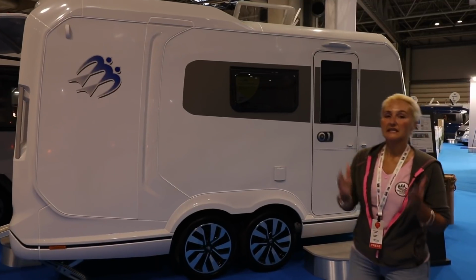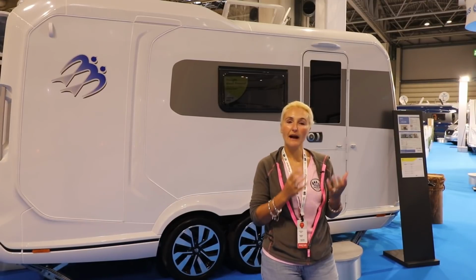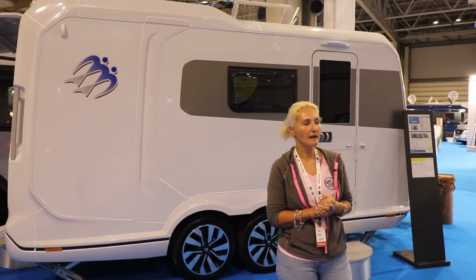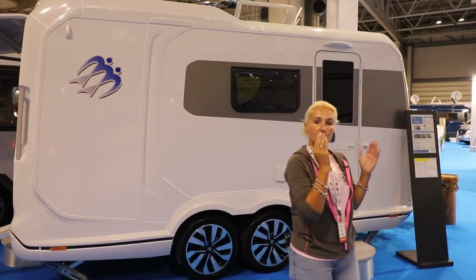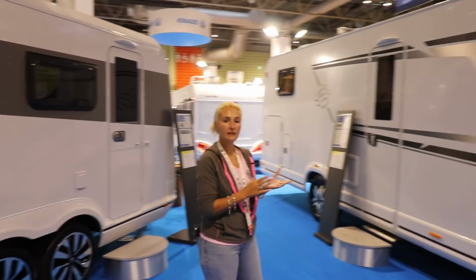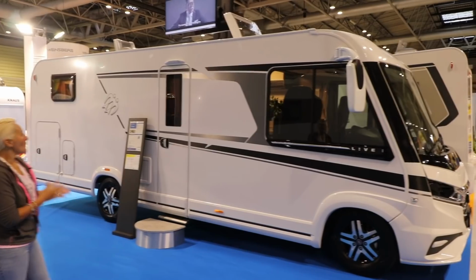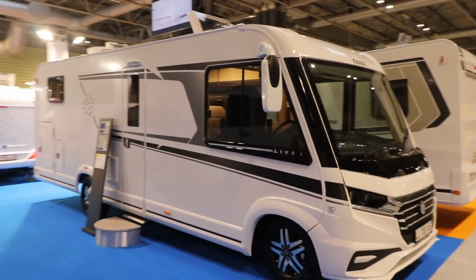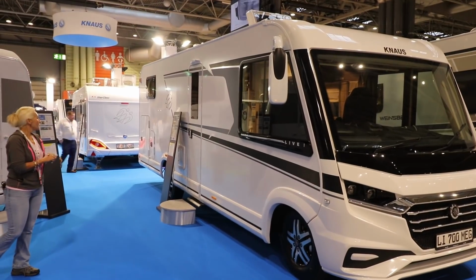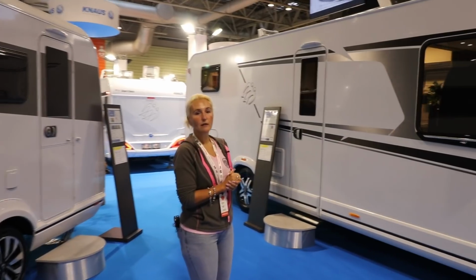What else is Knaus bringing? We've got loads of Sudwind models, and we also have the top of the range Star Class, which is generally around £30,000. They've also brought a new A-Class. This is the Live Eye 700 MEG, and as you can see, it's a beautiful A-Class. We looked at these at Dusseldorf and were really impressed. These retail at £70,000. This model has the twin beds at the back, but there's other layouts also available.